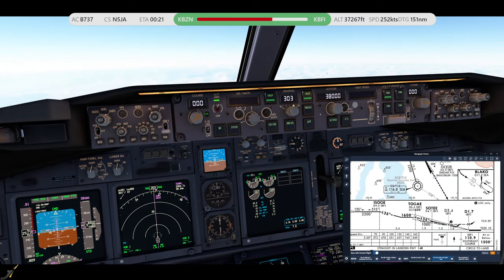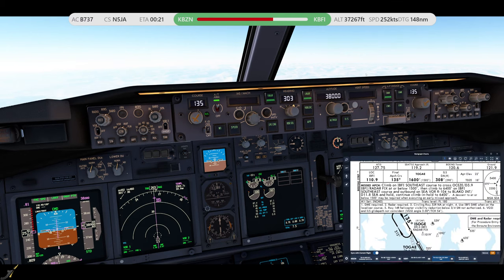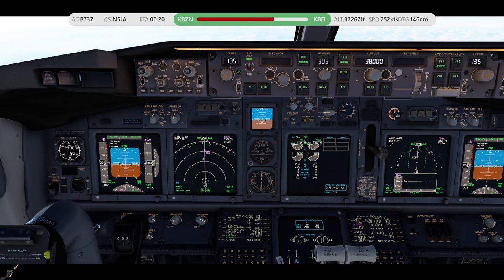We're going to need final course, which is 135. Punch our course in here, both sides. 135, first officer side. Whoa, 135. What else do we need? We need minimums. So ILS, so 308. So let's get that, whoops, not that. We need the barrow, 308, groovy. Sweet.